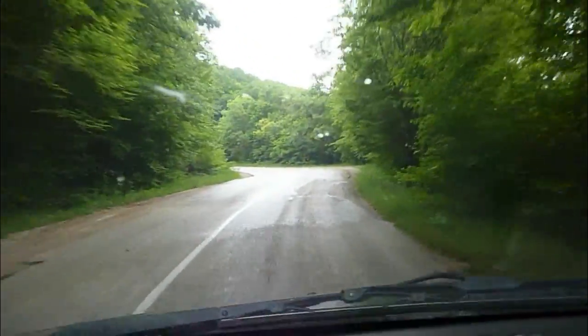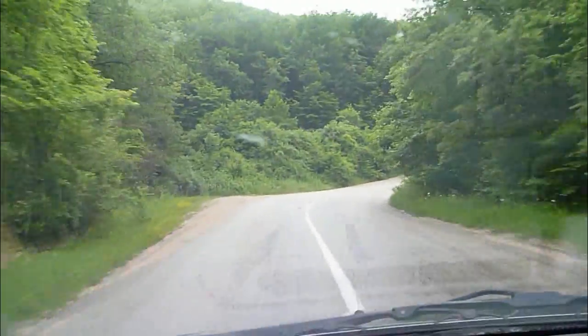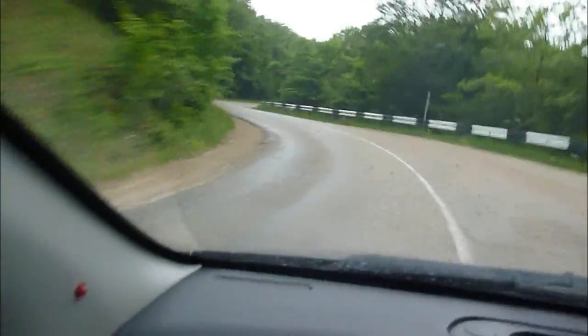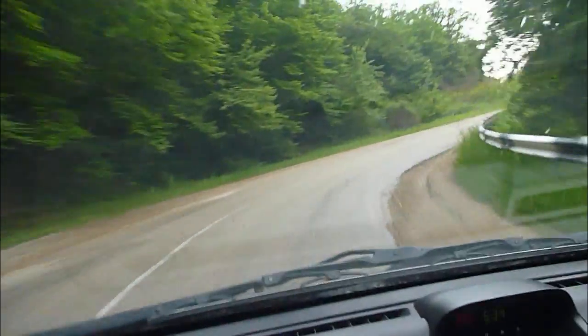Now this is the third stage in the loop, and it kind of winds its way through the low hills. We've come down off the steep plateau, and it winds its way nearly 30 k's along the bottom of the hills, I suppose, back towards Yalta, towards the Black Sea and towards Yalta.